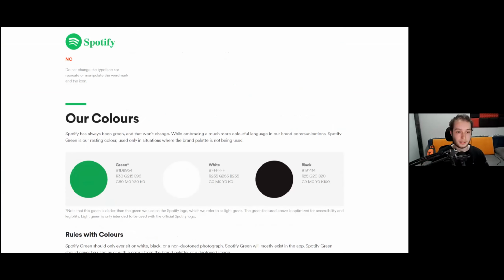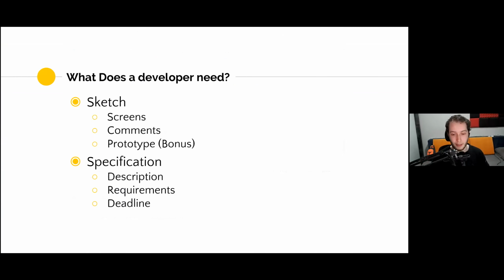And the second thing we need, which is pretty underestimated, is the specifications. And specifications is the mind of the operation. It includes a description about the project, the requirements for the site, as well as the behavior of each page comprehensively. This helps developers to know exactly what kind of technology they should use, since they now have the bigger picture.